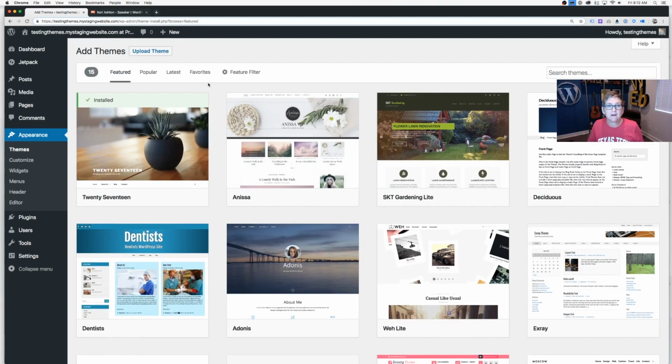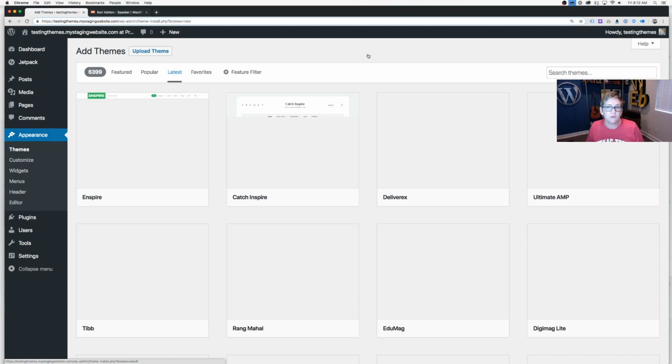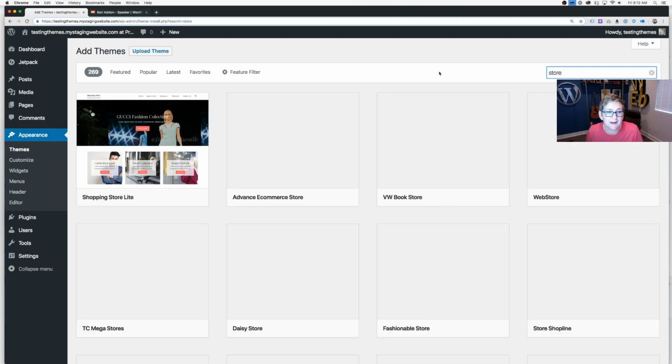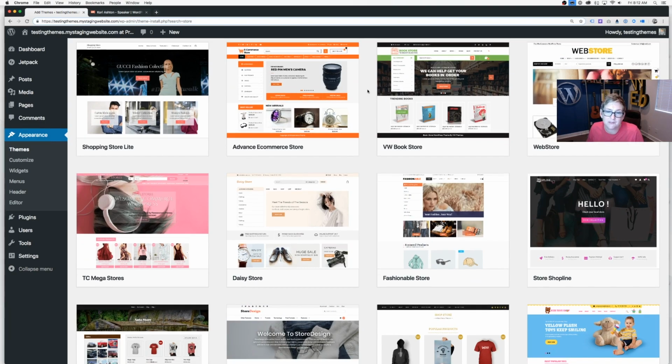You can also come up here and look for popular, look for latest. You can do a quick search and say something like store, if you're looking for anything that might have an e-commerce option inside of it. And you're going to see all of these different options that live here.